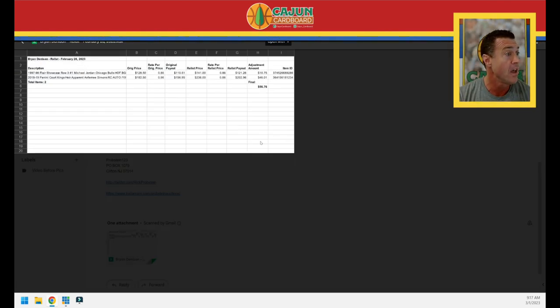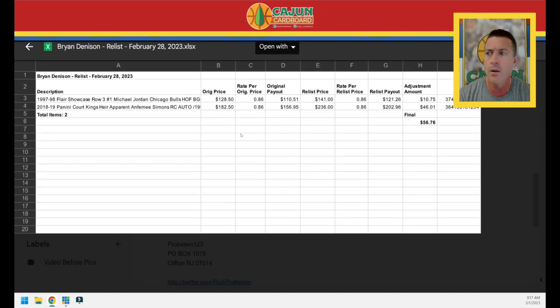And here they are. Let's see if I can grow this. Okay, so I'm going to grow this thing here. 2 cards, for God's sakes. Out of all those cards, this is the first time I've ever gotten an email about having to relist cards that didn't get paid for. And these are the 2.